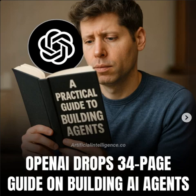Precisely. The code shows that flow. Initial message to triage calls the handoff tool, order agent takes over. It even notes the second agent could hand back if needed. Seems great for routing inquiries. Yeah, conversation triage makes a lot of sense for that pattern.